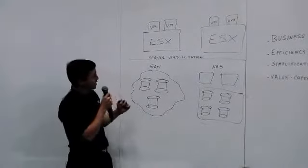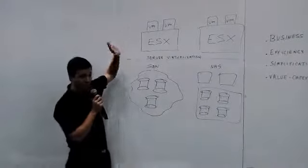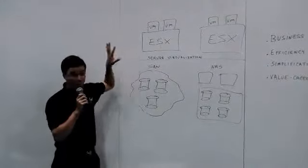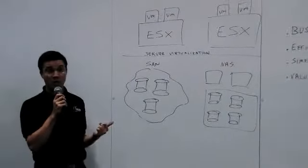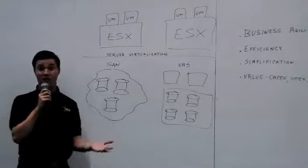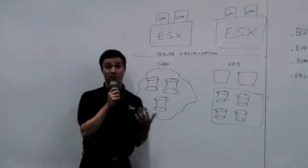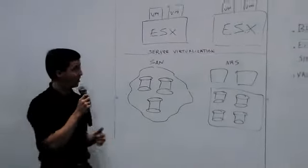So along came virtualization. It dramatically simplified the environment. Now you can deploy different operating systems, different applications right on top of your ESX server, one physical machine with many, many virtual machines on top of it. You're getting much better efficiency and utilization out of your hardware. You're simplifying your business processes. It's much easier for you to deploy new applications, new operating systems. Right? Everyone agrees with that? That's why we're here. Excellent.